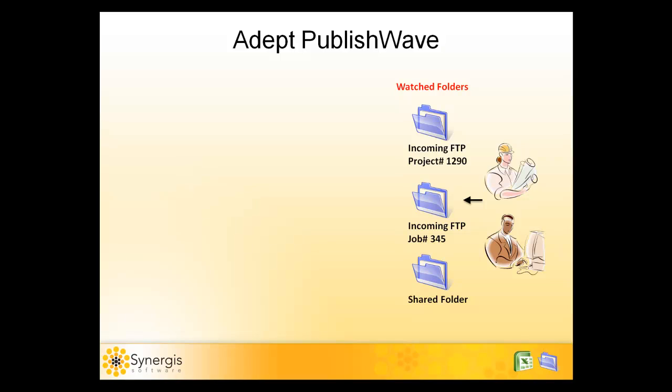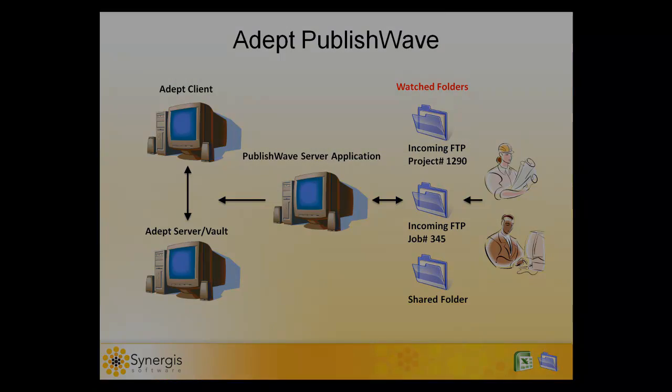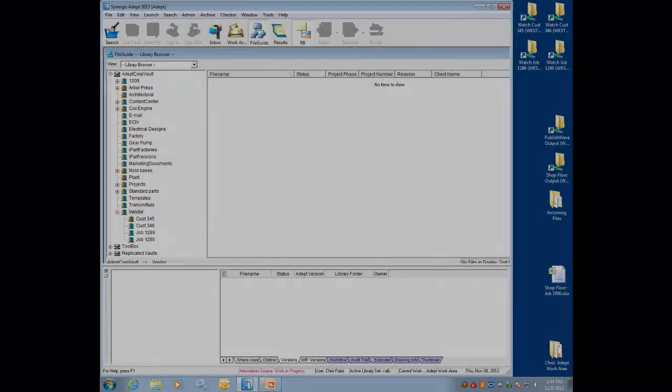Think of this as any network folder, maybe even specific folders on an FTP site where each vendor and customer are uploading their files, or a place where someone responsible for monitoring incoming emails from a customer can drag and drop file attachments to a shared folder. PublishWave can monitor one or more locations and watch for activity.